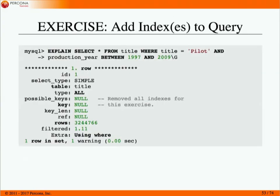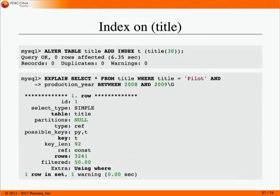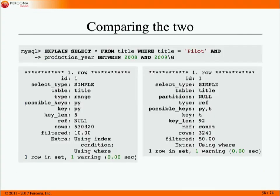Oh, geez, I want to talk about composite indexes. I'm sure I'm way off on my time, because we were going to go through all of this stuff. We were going to do it the wrong way first because it's a class, and then we were going to do it the right way. I will point out here real quick that in this particular case, this query that I want, which is select title where title equals pilot and production year is between these two years, a composite index is the best use case for getting this data out.